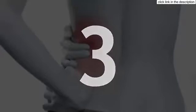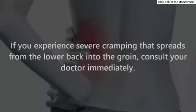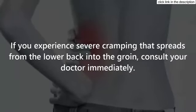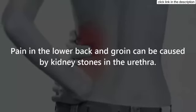Number 3. Pain in the lower back, groin, or abdomen. If you experience severe cramping that spreads from the lower back into the groin, consult your doctor immediately. Pain in the lower back and groin can be caused by kidney stones in the ureter.